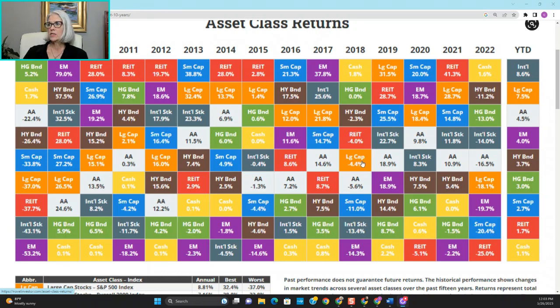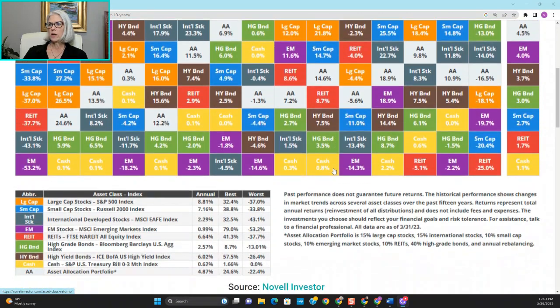And their performance is relatively close as well, as you can see, with the average annual return for the large cap stocks being 8.81% and the average annual return for the small cap stocks being 7.16%.